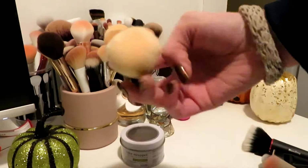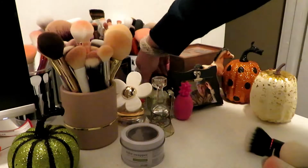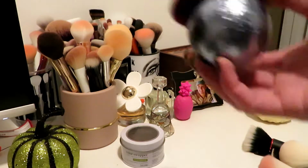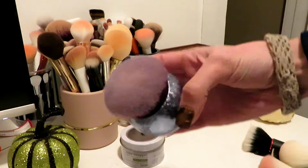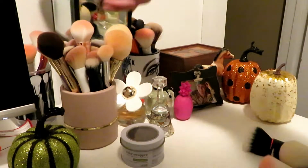This is a Sonia Kashuk brush. I'm going to give this one away. And I have this e.l.f. Kabuki brush. Going to give this one away also. I do have this Real Techniques Galaxy Volume 2 collection. I'm keeping this one. Alright, now I'm going to do the spinny roundy one.